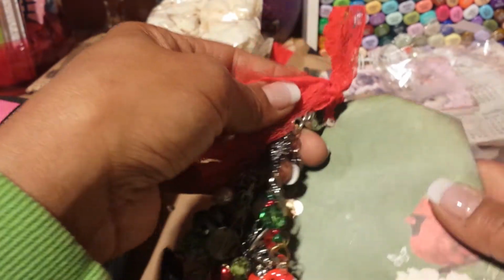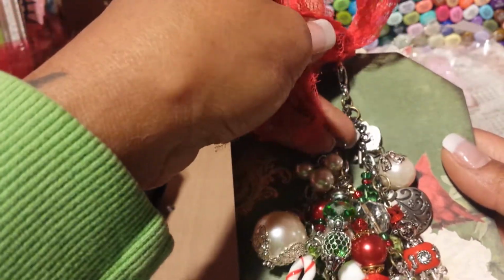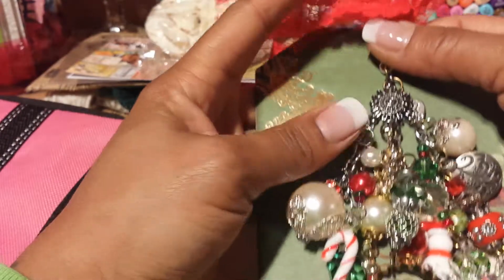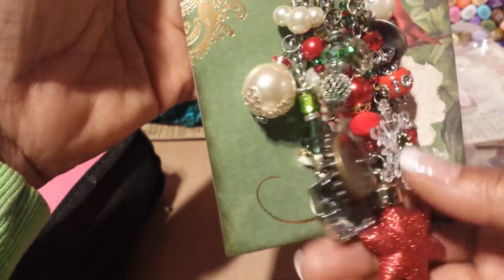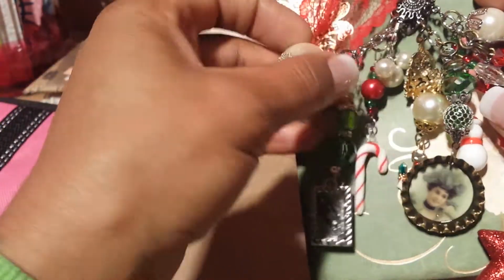Attached to this card with this cute cardinal on it. Is that a cardinal? A red jay? A red something? I don't know. I think it's a cardinal. Okay, that's stuck. This is absolutely beautiful. I love it, love it, love it, love it. It is so chunky and pretty.